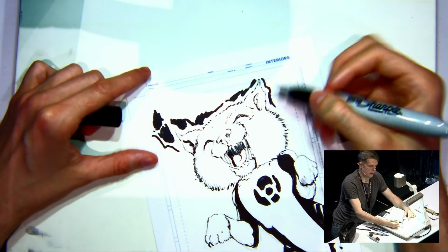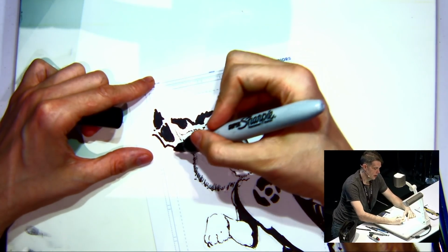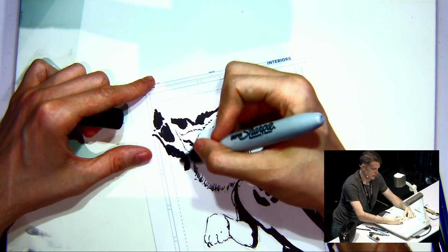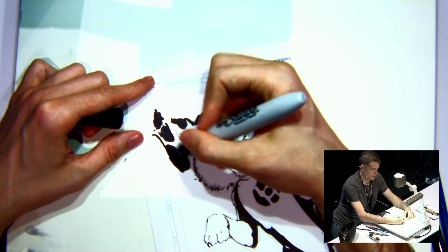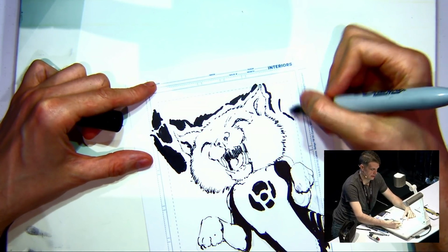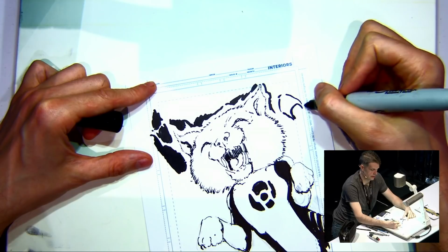Right now I'm drawing his energy field. A little nod to Dex-Starr, I don't mean to deviate: he actually wears his ring on his tail. So I need to draw that tail in there real quick and put his ring.